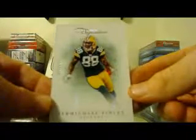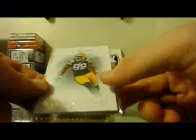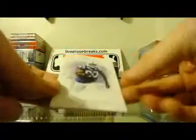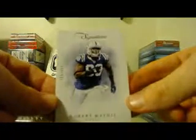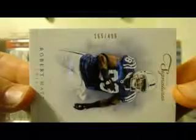Jermichael Finley for the Packers. Number 325 out of 499. Andrew McCutchen says people think he's Fitzgerald in Pittsburgh. Huh. Robert Mathis for the Colts, numbered 165 out of 499. We also would love an Andrew Luck autograph.